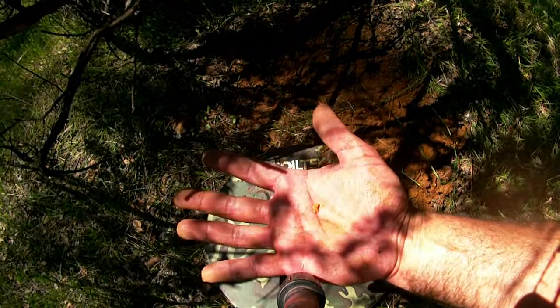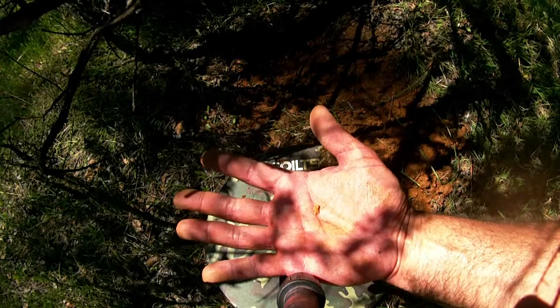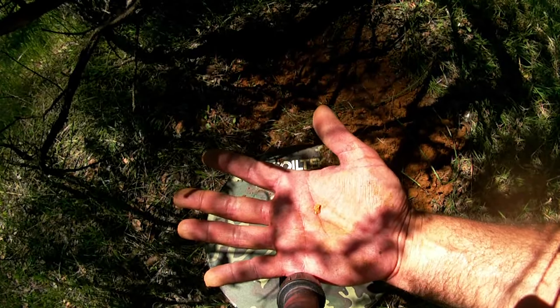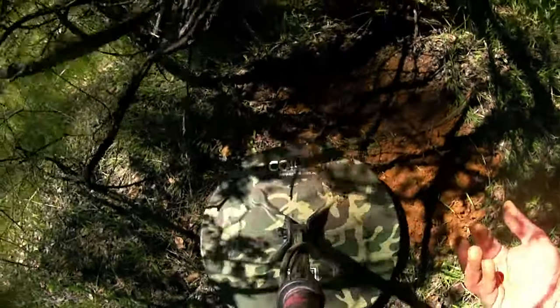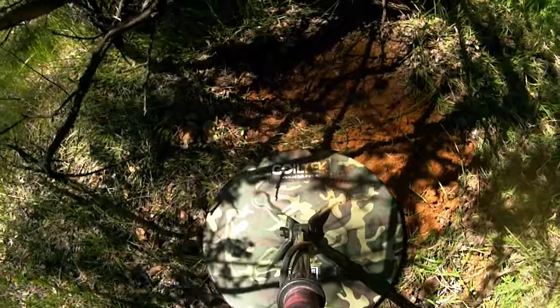pretty dang loud, so I could have heard it. I was only 3-4 inches deep, but I could have heard it probably 8 inches. It was screaming. All right, that's another one for the Coiltek 14-inch Elite.